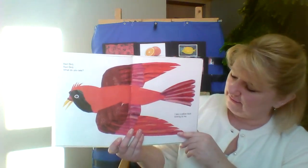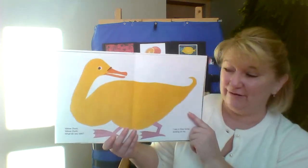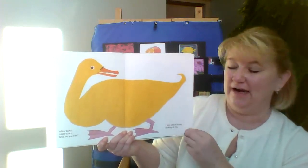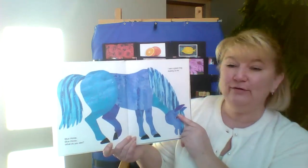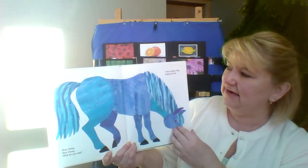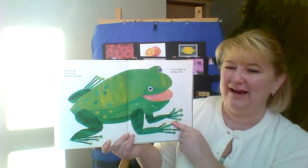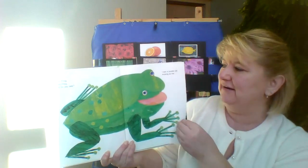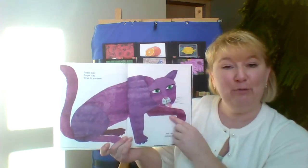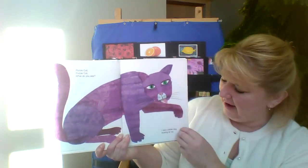Red bird, what do you see? I see a, what color? Yellow duck looking at me. Yellow duck, what do you see? I see a blue horse looking at me. Blue horse, what do you see? I see a, what color? Green frog looking at me. Green frog, what do you see? I see a purple cat looking at me. Purple cat, what do you see?